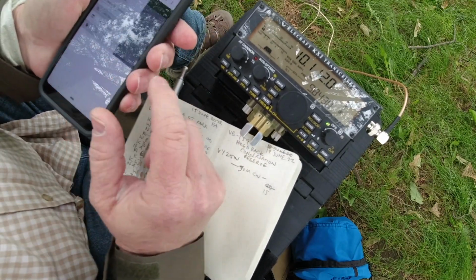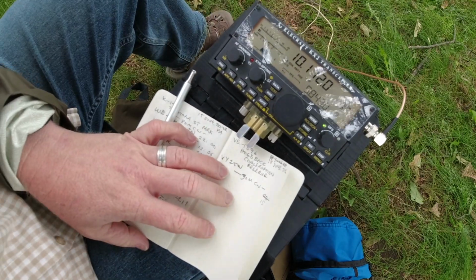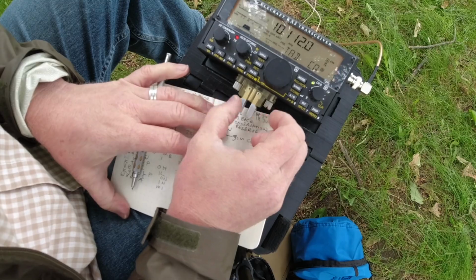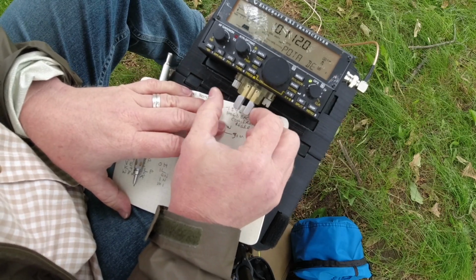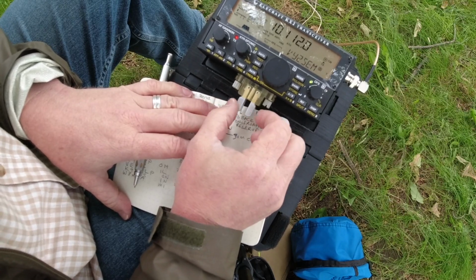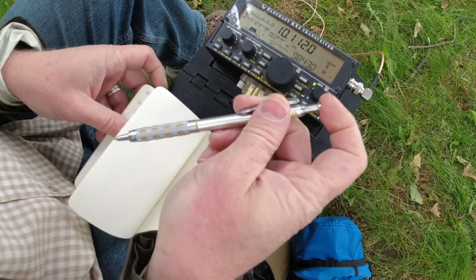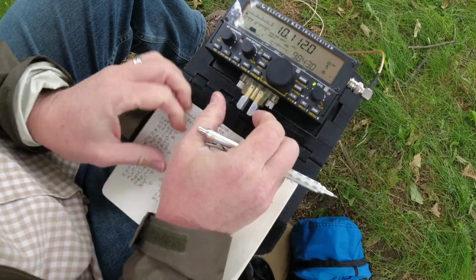So here we go. Let's go ahead and hit the spot information right now. Make sure, yes, I'm spotted. I'll set my phone down. I'm going to start calling CQ. That was a long one. I'm probably not going to send Stroke Victor Echo 3 each and every time I do this.